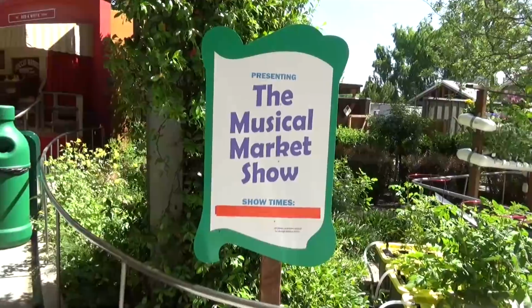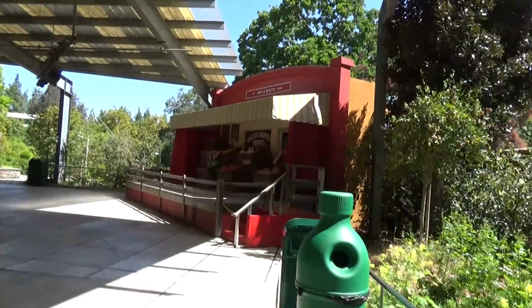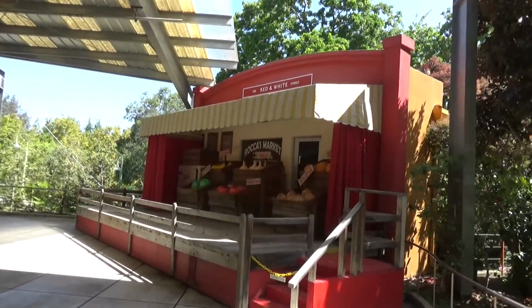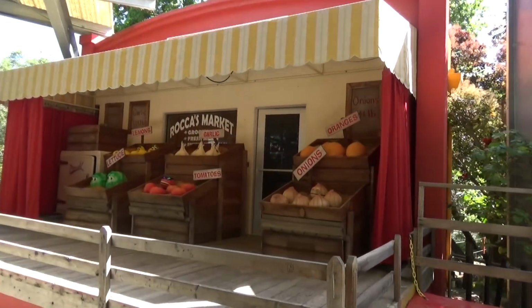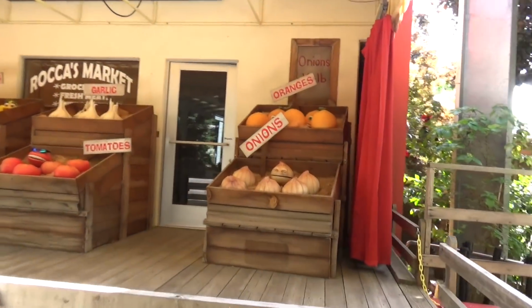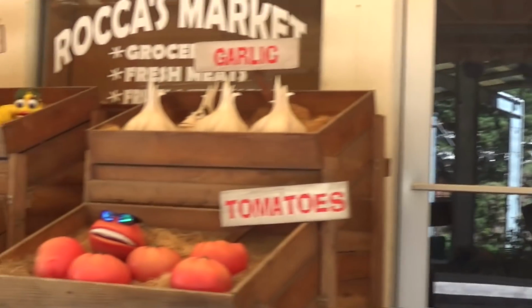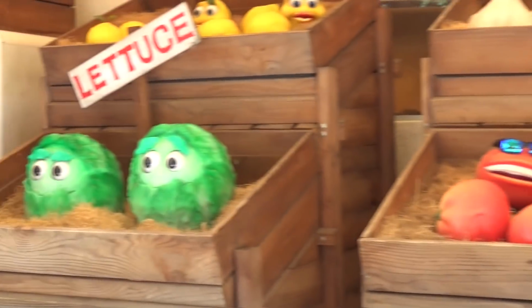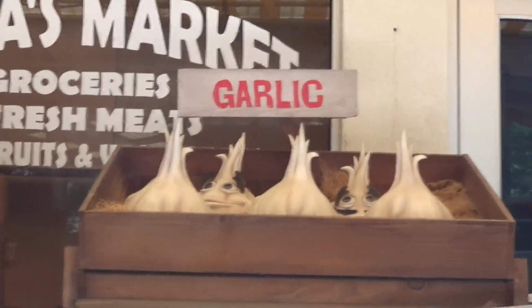Oh, it gets soaked. So Think Up Bummed isn't running today as the musical market show, as I believe it's an animatronic singing produce, which would be right up my alley as an idiot. I'd absolutely love this. But yeah, you can see all the little characters there with faces on them, and I think they talk and sing and that kind of stuff. I don't know if it's seasonal or it's just broken, or they're not running it because there's nobody here, but it looks like quite the thing.